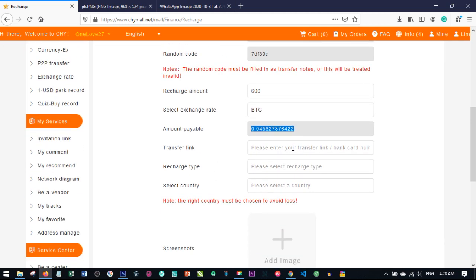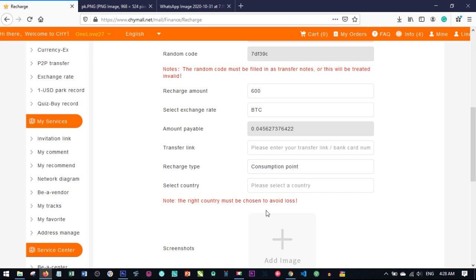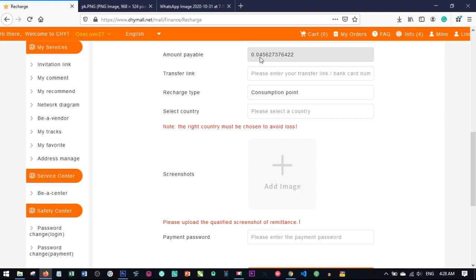Then at the end of the day, when you do this transaction, your transaction link from your Bitcoin, you are going to paste it here. Then for the recharge type, you select whether you want CHY point or consumption point. Once you select this, you go ahead and select your country. At the end, if you successfully send this Bitcoin, take a screenshot of the screen showing the success of your transaction and upload that screenshot here.